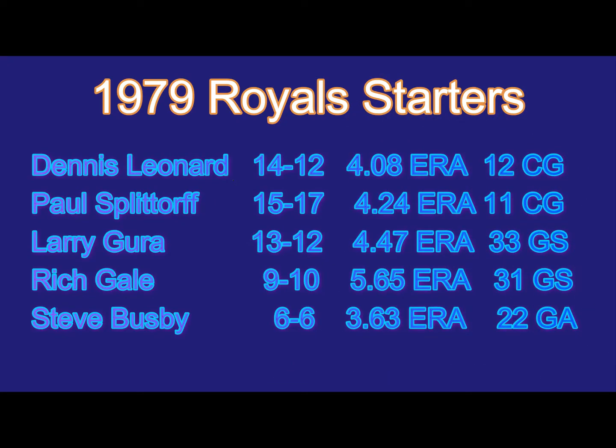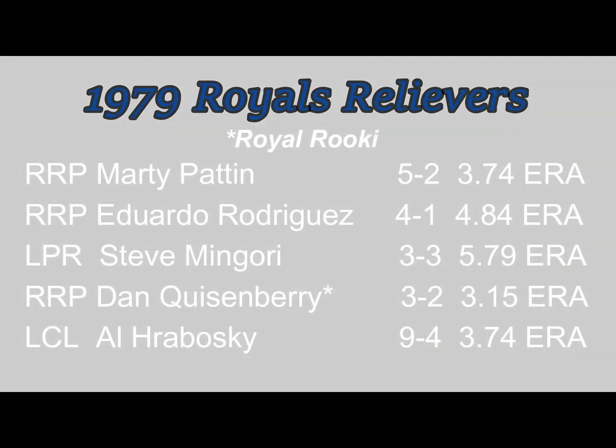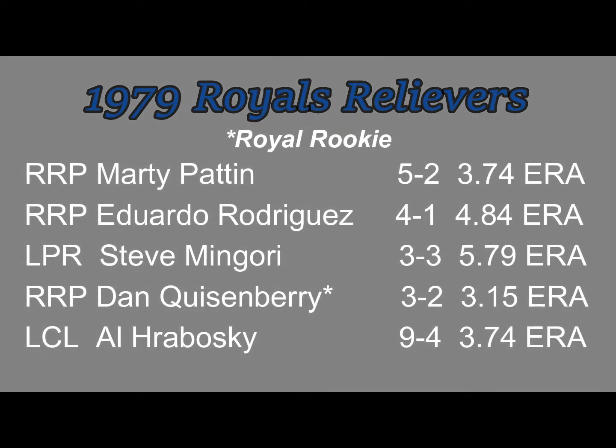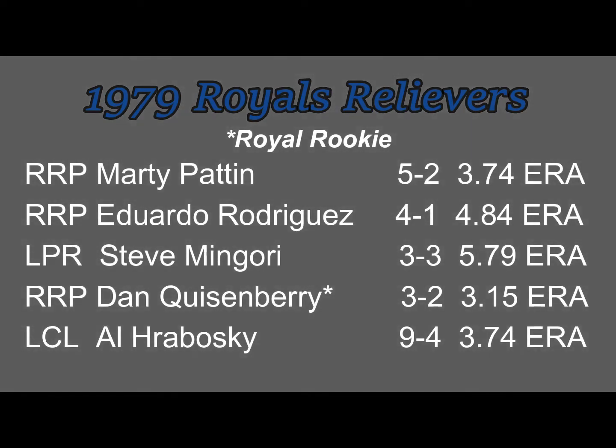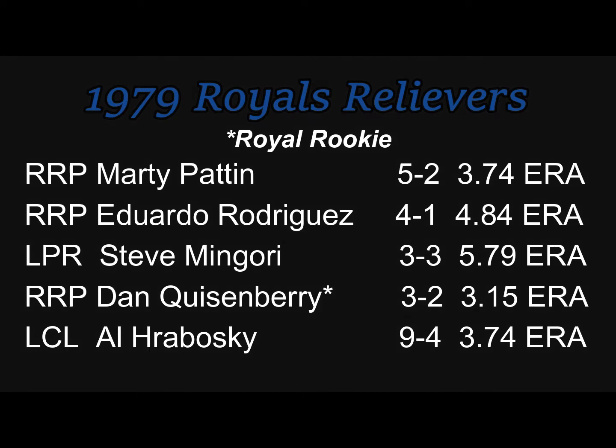Here's your 1979 Royal starters. Starting pitching included Dennis Leonard, Paul Splittorff, Larry Gura, Rich Gale, and Steve Busby, who just joined. And as for your 1979 Royals bullpen, it includes Marty Pattin, newcomer Eduardo Rodriguez, Steve Mingori, and the newcomer Dan Quisenberry, and closer Al the Mad Hungarian Hrabosky.